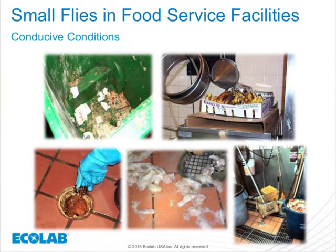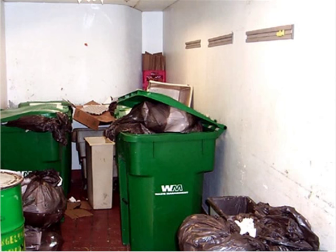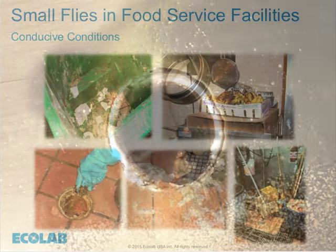Skip a little fast there, back up here. Garbage storage, obviously we've got some opportunity here. It's overflowing, we've got leaks. And this is something where the flies will breed in the bottom of the trash containers.